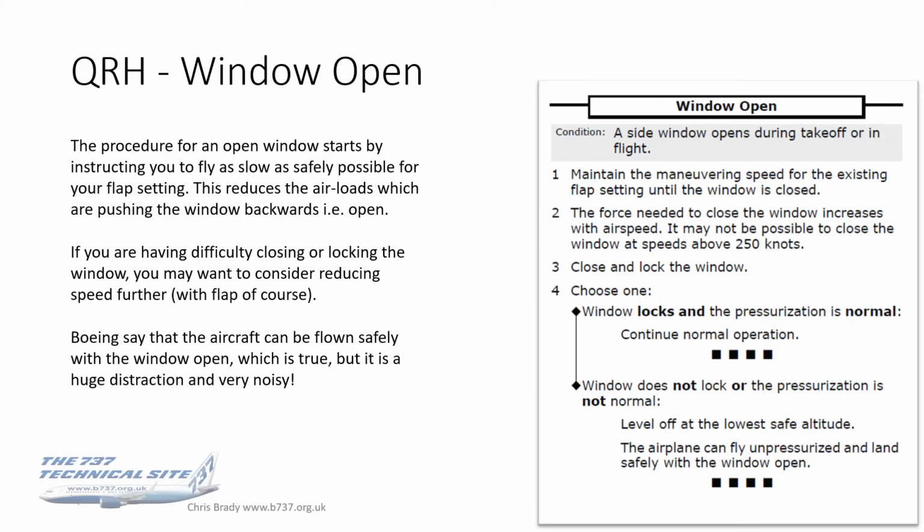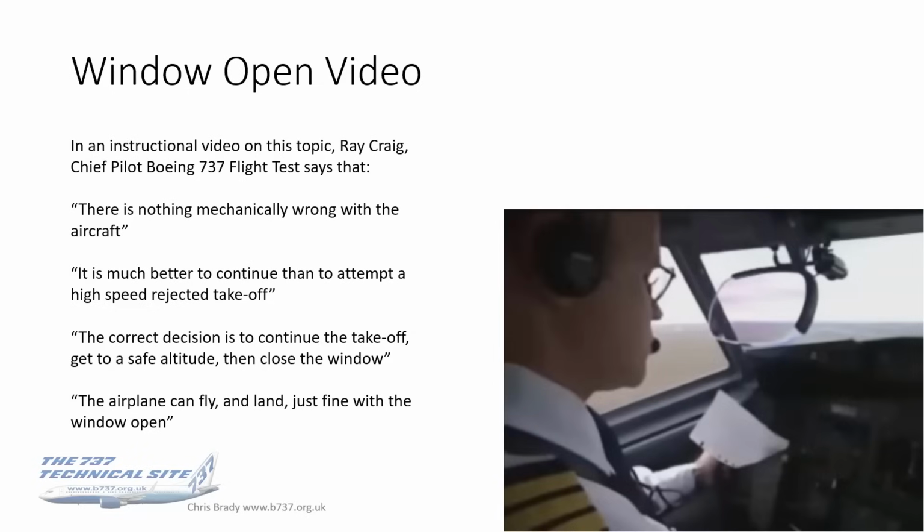Now, Boeing say the aircraft can be flown safely with the window open, which is true. But again, whilst I've never done it, I can imagine it would be a huge distraction and extremely noisy. Boeing actually produced an instructional video on this. Ray Craig did it, the chief test pilot of the 73 at the time, and he said, well, the elements I took out of it are as follows.